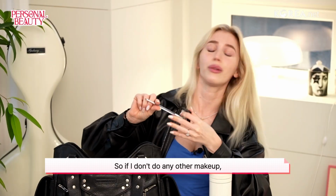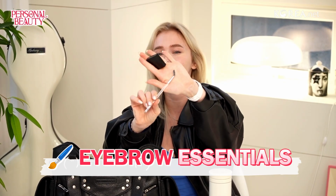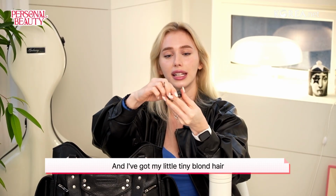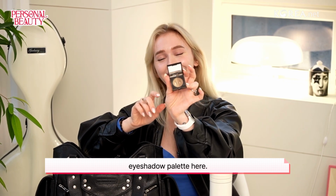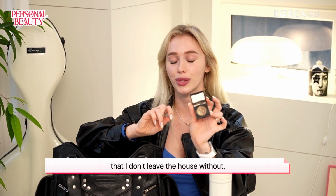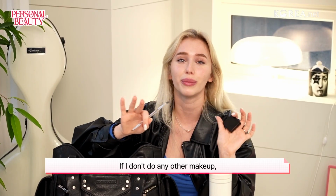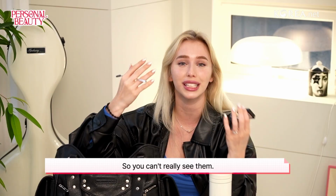So if I don't do any other makeup, one thing I always do is my eyebrows. I don't know if you guys can see this here. This is actually a spoolie. And the other side is a little angled brush. And I've got my little tiny blonde hair eyeshadow palette here. So if there's 2 things that I don't leave the house without, it is absolutely my jungsemul and my eyebrows. If I don't do any other makeup, I will always do my brows just because I'm very blonde naturally, so you can't really see them.